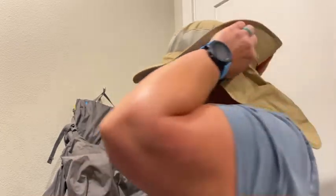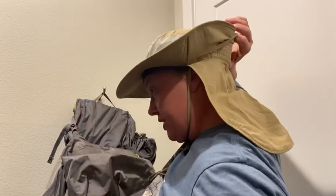Consider wearing a hat with a wide brim and a neck flap. A lot of those can be stowed away if you don't want to wear it all the time. A drawstring is also kind of nice if you don't want it to blow away in the wind. Something like this. This is new for me, but it does have a drawstring, so if I have another windy trip, it's not going anywhere. I also like that it's ventilated around here, and it has a little pocket here where I can stow the little neck flap.